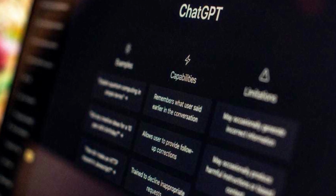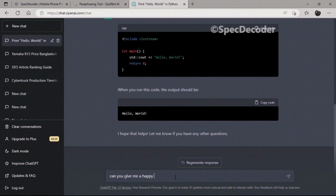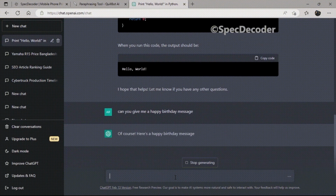I know a lot of you underestimate this part. The script is the backbone of your video. Just give it a topic and tone, and it'll create something for you. You can then tweak as required.